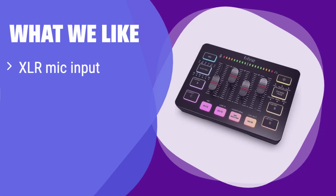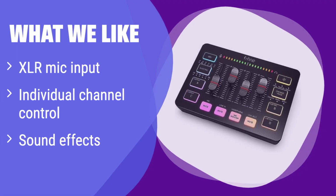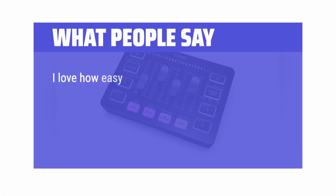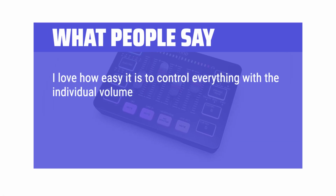What we like. This audio mixer has an XLR microphone input interface, which is great to up your audio quality. It also offers individual channel control for a more customized experience. If you are looking to upgrade your streaming setup with advanced audio control and fun sound effects, you should consider this.